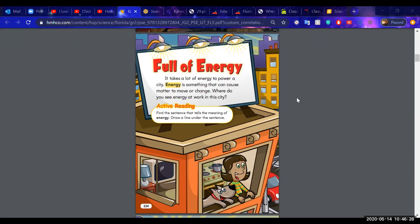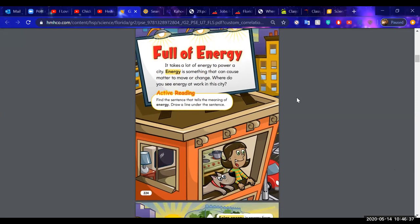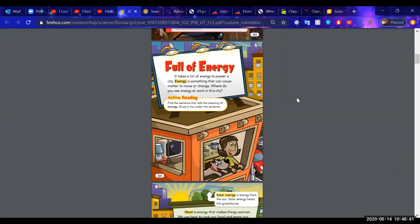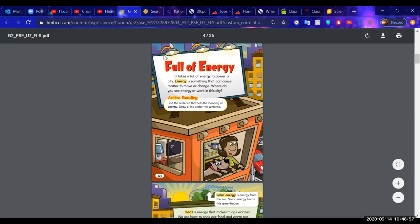They move all around. So remember that it takes a lot of energy to power a city. Energy is something that can cause matter to move or change. I want you to take a look at this picture and tell me, where do you see energy at work in this city? Look all around the picture. Where do you see energy at work in the city? You might mention that energy is causing the lights to shine.